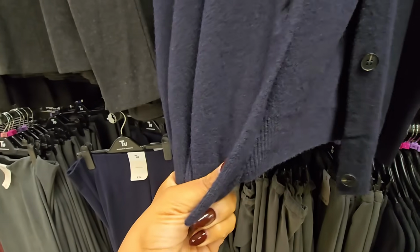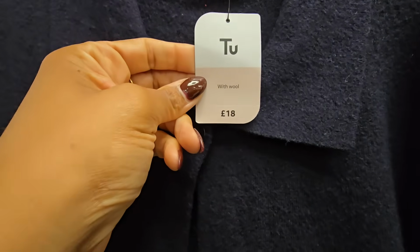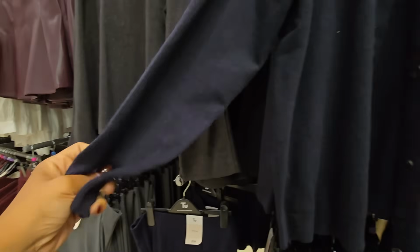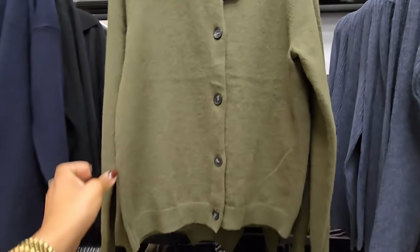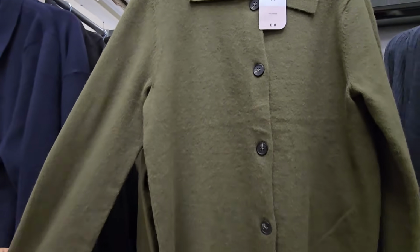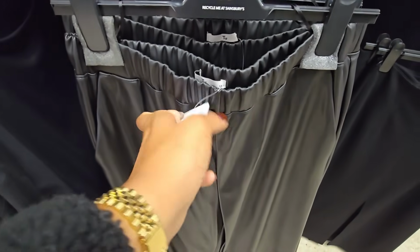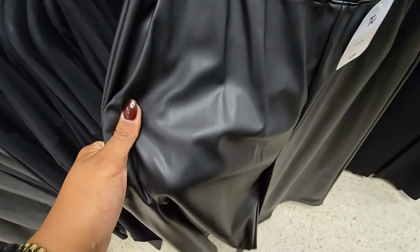Then we had some cardigans. These cardigans were lovely actually. They felt really nice. This was a collared cardigan, and it was in like a navy blue colour. Again, really soft, felt really nice quality. Also came in this khaki colour, which was really nice. As you can see there, having a good old feel of the material, just so I can let you know if it was soft or it felt itchy, but no, it felt really, really soft.